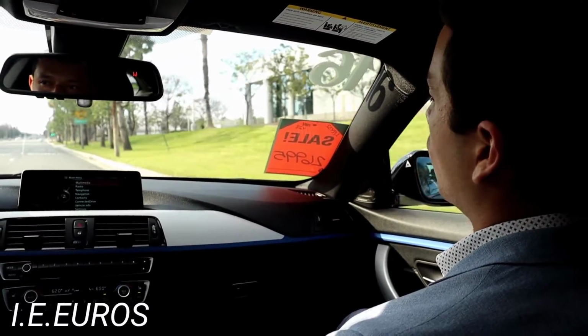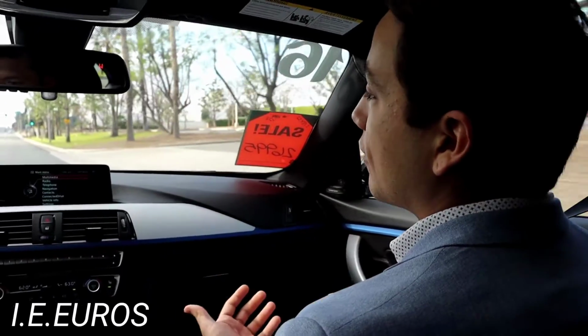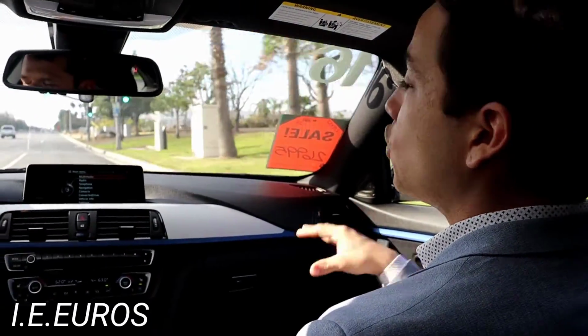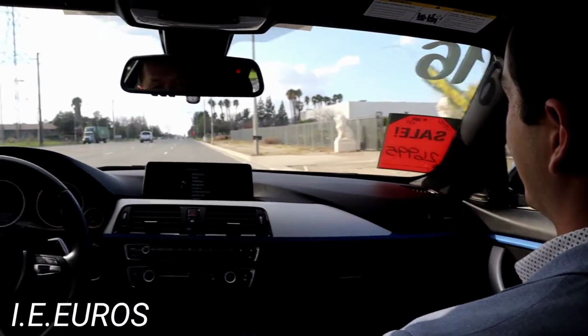If you're looking for a lot of performance like you can find in an M vehicle, but you don't really have the budget for an M vehicle, or maybe you have a family, this is definitely the perfect car. You can get 2 of these for the price of an M vehicle. Yes, that's true, that's very true.